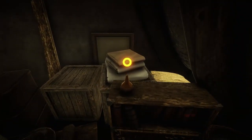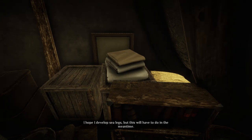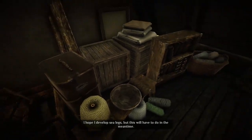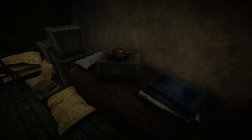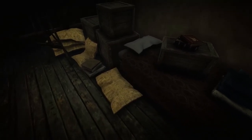Oh, what's that? Seasick preventer. A mixture of ginger and peppermint. It works well enough. I hope I develop sea legs, but this will have to do in the meantime. Oh, seasickness. Is there anything over here? Oh, I wonder if that was Dad's outfit. That's kind of cool. Oh! I got shot up in the air again somehow there.